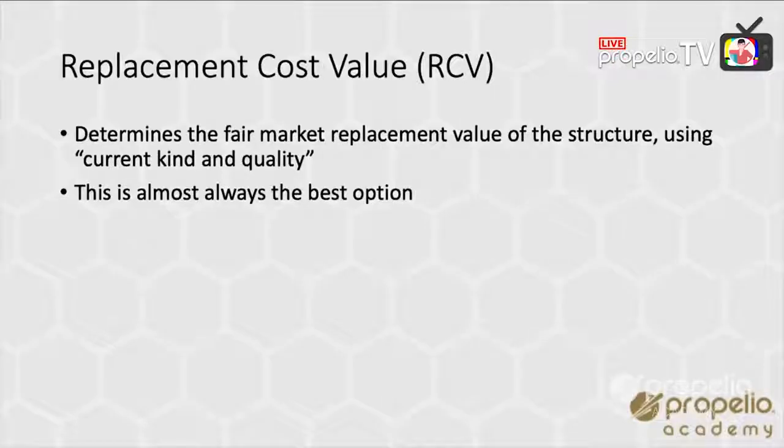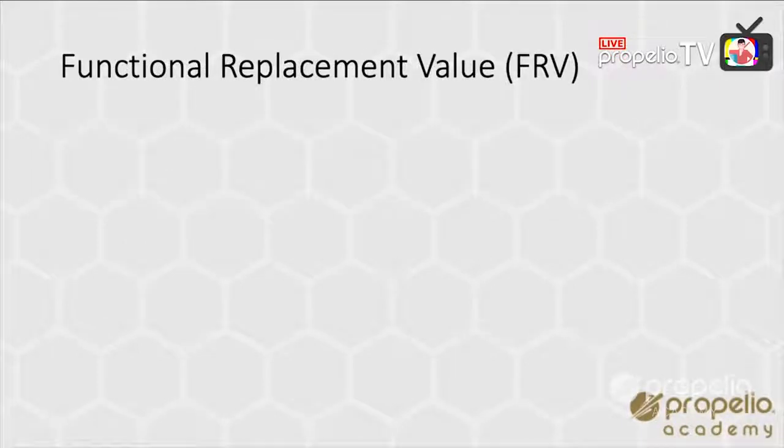So RCV is what you want. You want to make sure you're getting RCV for the structure, for the contents, and for the roof, because each one of them can be made either ACV or RCV, and we want to have RCV for everything. This is almost always the best option. I only put the word almost in there because I don't like saying always and never with insurance, because there's usually a way around always and never.